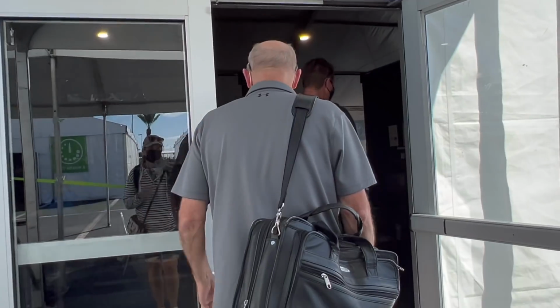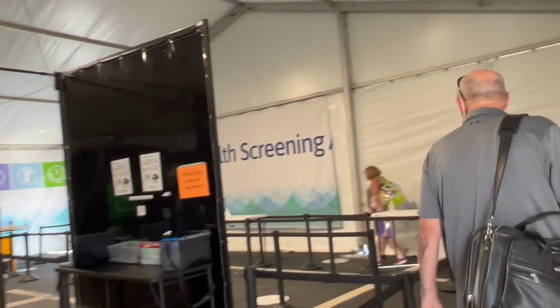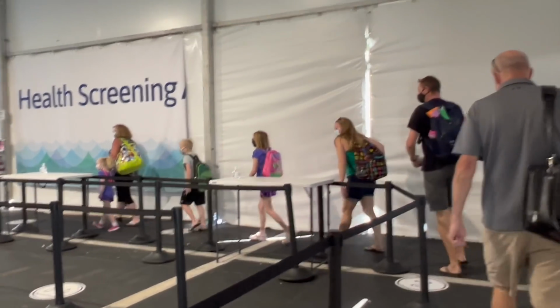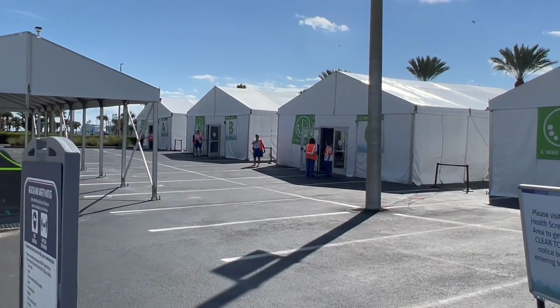Now this is of course very streamlined. There are cast members all along the way to tell you where you need to go. You're going to go into the testing area. They're going to give you the test. There's going to be a technician in a little private cubicle for you that will make sure you administer the test correctly. You're going to put it in the little baggie. You're going to give it to them, and then you're going to go wait in your assigned tent.